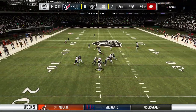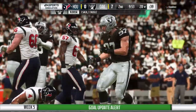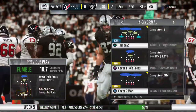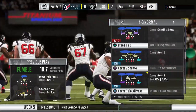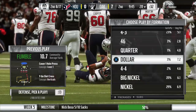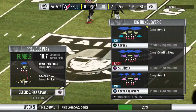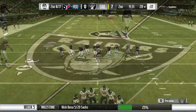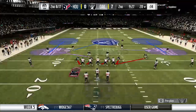Now a first down throw, Watson. Oh, the ball is out. Watson lost it. And he'll lose yardage here, going down back at the 28. Now following the sack, they'll look to make amends on a 2nd down and 17.